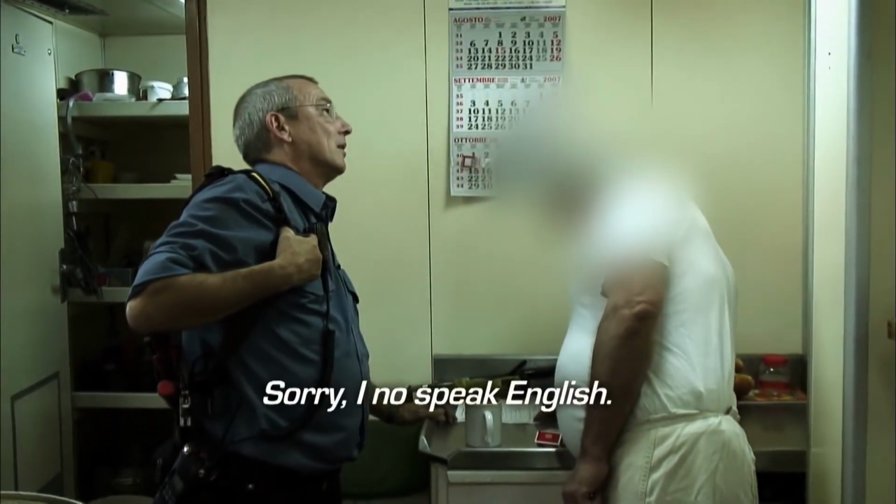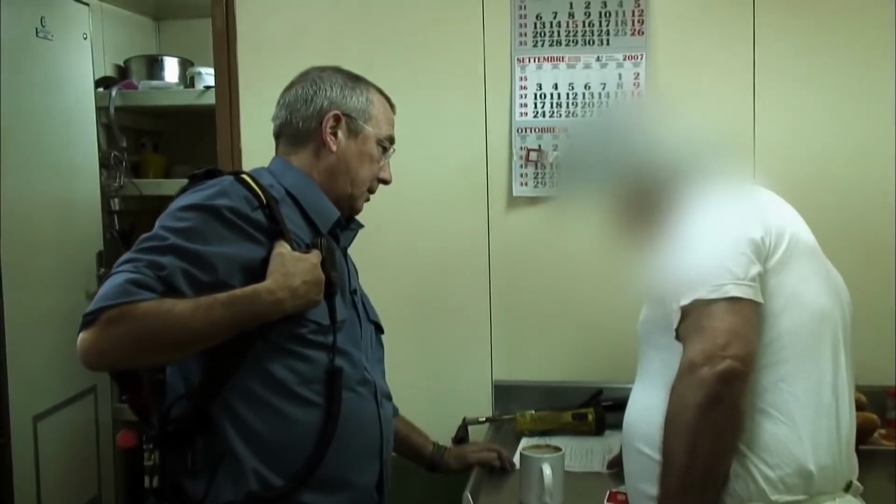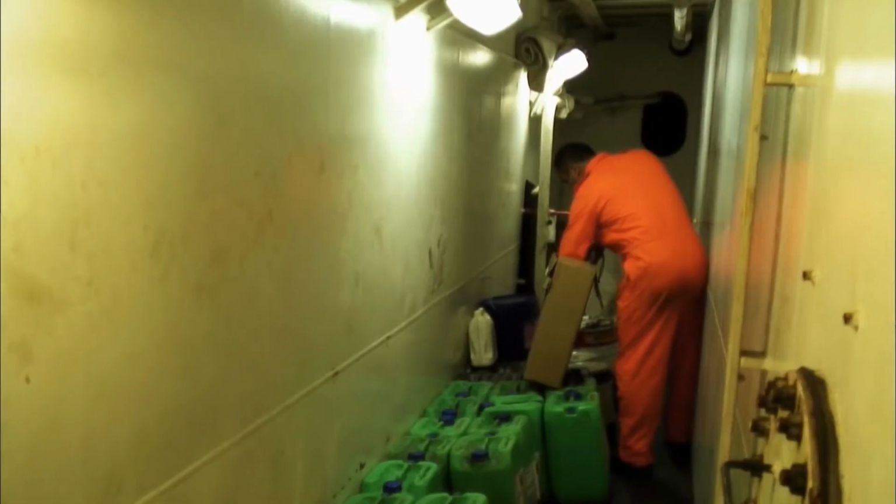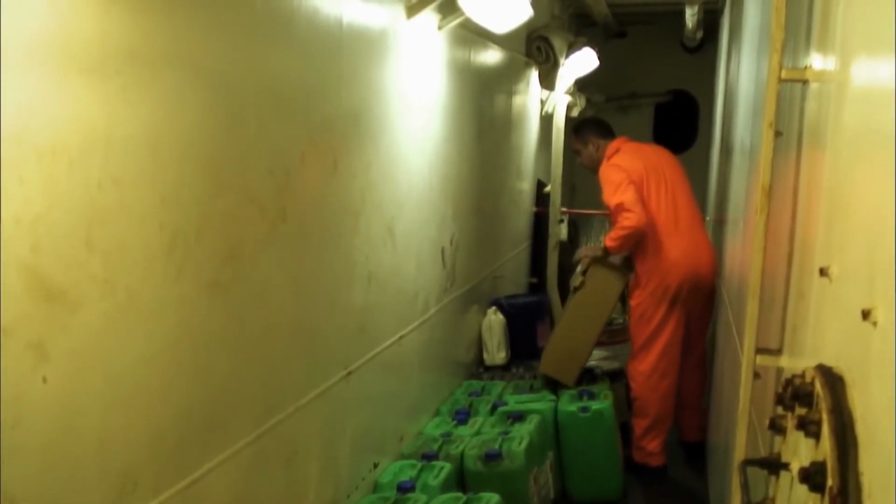It's only a small amount, but it's often a sign of bigger things to come. A lot of the time the captain doesn't know what the crew are up to. That's why the best areas to search are usually away from where the captain might go on a day-to-day basis. The captain wants to sail on, but searching the ship could take hours, although there's no evidence of serious smuggling so far.